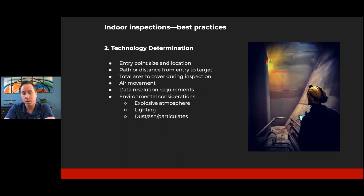And that takes us, once we understand the scope of the job, then we can start to determine what technology is best suited for the task. So a couple things you want to consider: entry point size and location. If we're talking about the Elios 2, the size of the entry point and the size of passageways within your target area is important, because the Elios is, I think, somewhere around 15.5 inches as a sphere. We always say you want an 18-inch opening if possible, to make things as easy as you can to get in and out of. And then the location of that opening. If it's your entry point to the vessel, is it a top entry point? Is it a side entry point? All of these will factor in with your risk assessment, which we'll talk about soon.